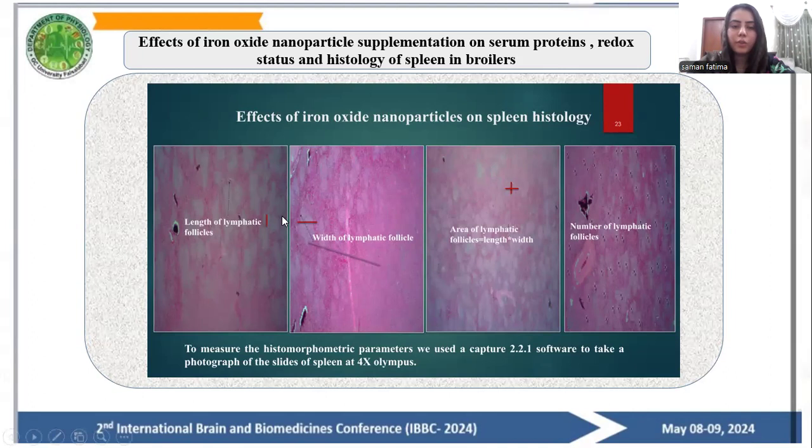The first picture shows the length of the lymphatic follicle. Second is the width. Third is the area, and last is the number of the lymphatic follicles.